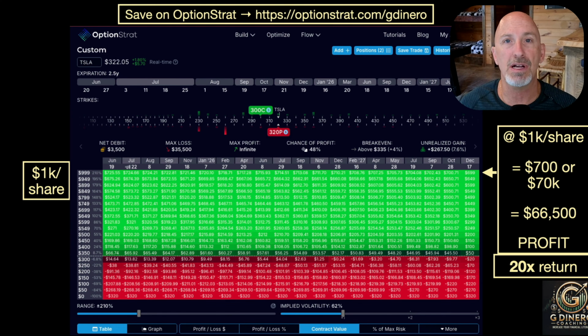If it goes to $1,000 a share, I apologize, I tried to move the slider to get $1,000 to show up on the left-hand side. The best I could do is $999, but it helps you have a visual that at $1,000 a share, each of these contracts is worth $700 a share, or $70,000. So if Tesla goes to $1,000, $1,000 minus the $300 call strike price is $700 times 100 shares is 70 grand, minus the $3,500 that he spent up front for this trade.